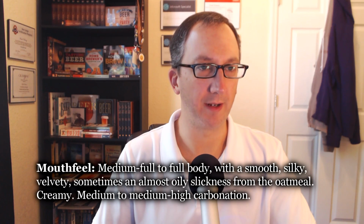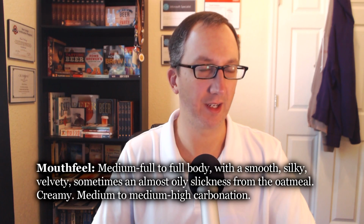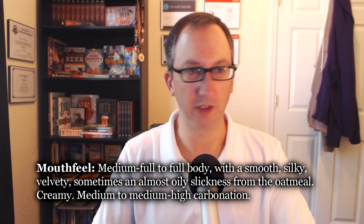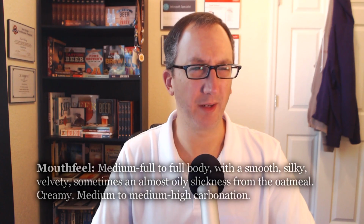But for regular carbonation, I'd probably put it about medium low. I think it should be closer to a medium CO2. It just needs a tad bit more, I think. But very smooth, highly drinkable. It's very filling though. So let's check the specs on mouthfeel. Mouthfeel, medium full to full body, true, with a smooth, silky, velvety, sometimes almost oily slickness from the oatmeal. It's smooth, yes. Silky or oily, no. Creamy, true. Medium to medium high carbonation. I'd probably put about medium low. Maybe medium. I'm going to go 4 out of 5 for mouthfeel.